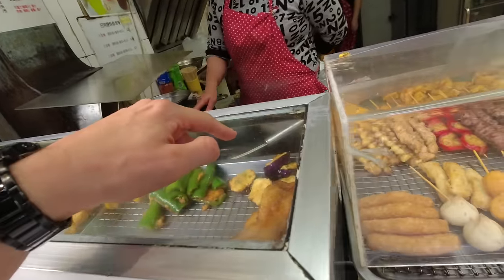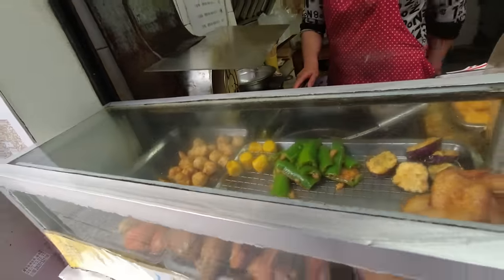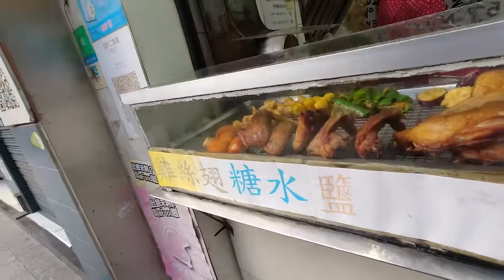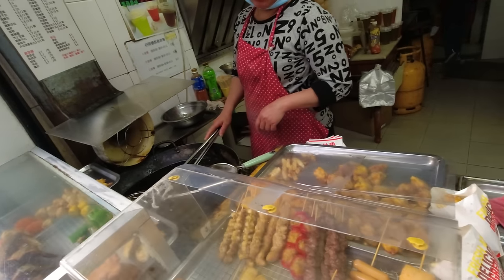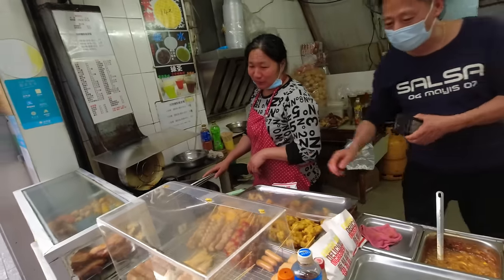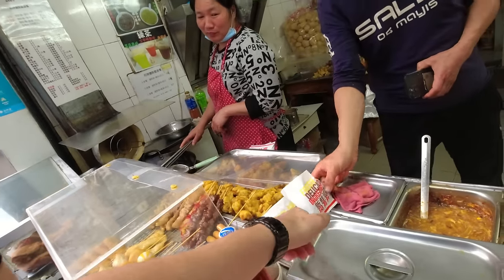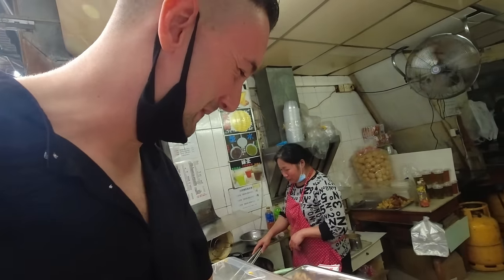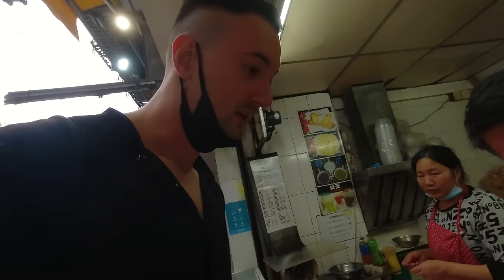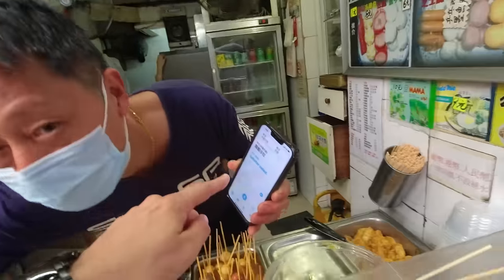And we have, I think, eggplant here filled with something. We have some chicken wings here. And some intestines, I think. This looks like a McDonald's, like the bag from McDonald's as well. Ah, yes, more translation. Lobster salad.